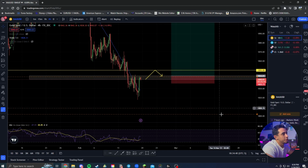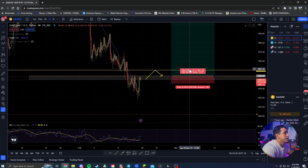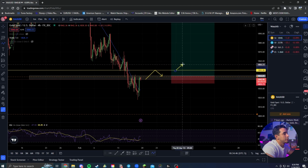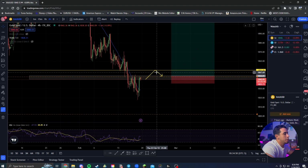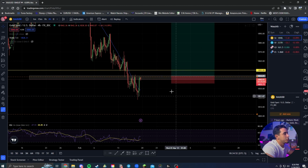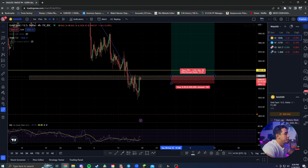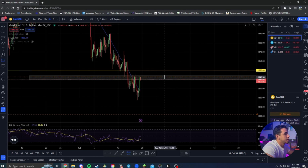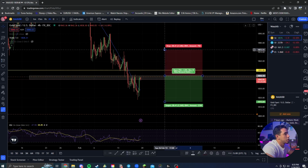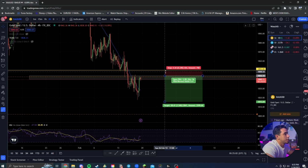Now, of course, once you get past this zone, you could add another position. If it does break through and does the same exact thing, you want to see price do that, and then that's beautiful. That's how you add more positions. I just wanted to show you guys two possible outcomes. But since I'm personally looking for shorts, I'm going to just leave my TA drawn up here.